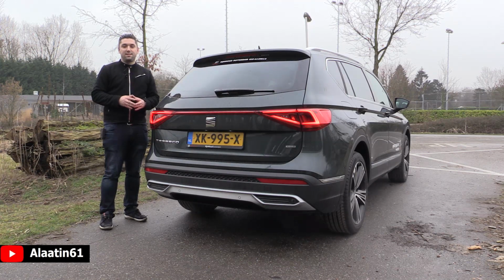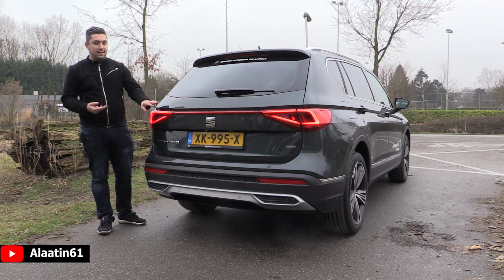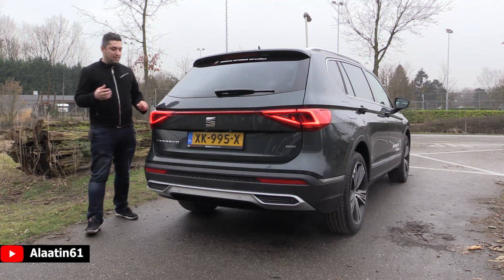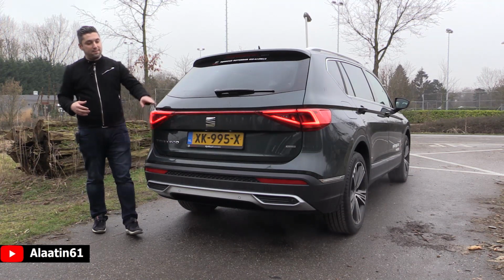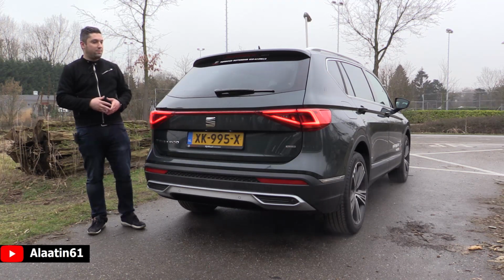At the back you can see the same design language as Audi and Porsche. The LED taillights are one part, as you can see, and it is all LED. The taillights could be prettier, but this is also nice. You have the Tarraco badge and the 4-drive badge. It's a 4-wheel drive car.